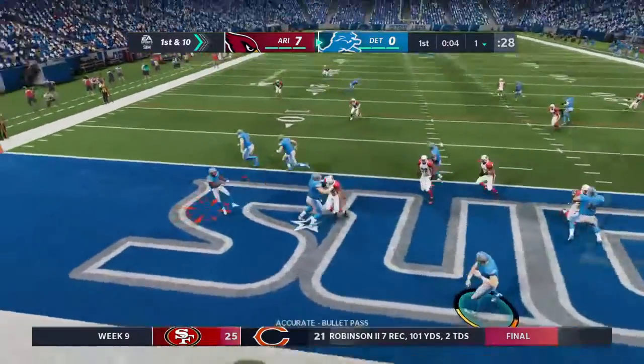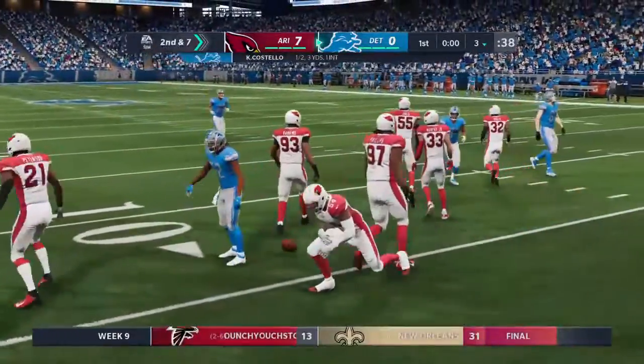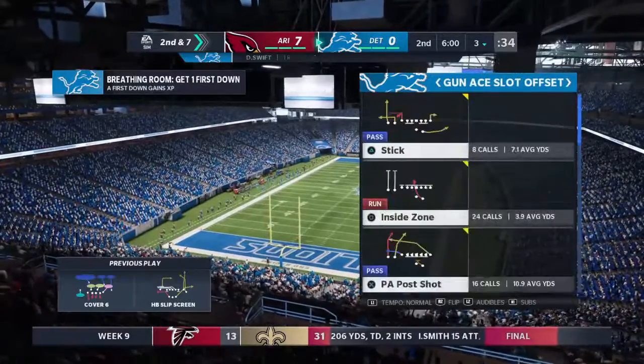Back to throw now in his own end zone. They'll try and set up the screen to Swift. And he's going to be brought down on what will be the final play of this first quarter. After 1, 7-0 on EA Sports.